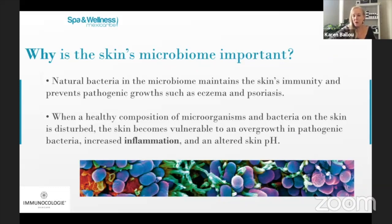And then also it alters the pH of the skin. So that's where we get too much acidic or too much alkaline. We need it to be balanced. And I always say, if we could actually roll around in dirt more often, we would actually be helping our skin's microbiome, helping with that bacteria, the bad bacteria and the good bacteria.